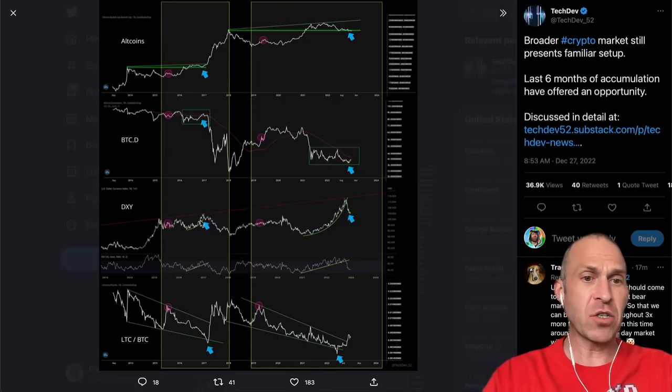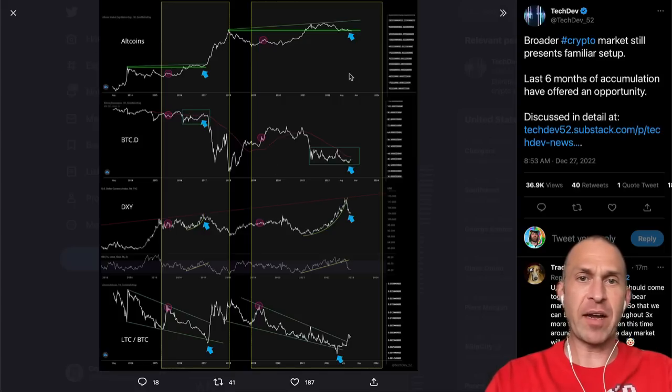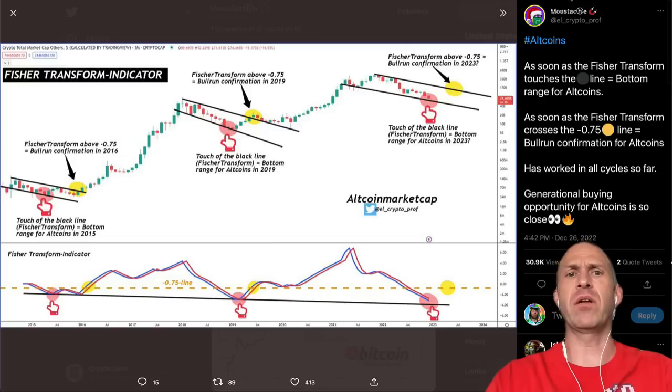Similarly, a much larger version of previous patterns with DXY forming up, where we had parabolic DXY, broke down, altcoins went up. Same thing, DXY breaking down right now. The next point would be altcoins going up. And similarly, Litecoin, Bitcoin dominance. Litecoin tends to lead Bitcoin in terms of gains. We see this breaking out of its downward wedge, potentially leading should be the next thing, a massive altcoin rally.